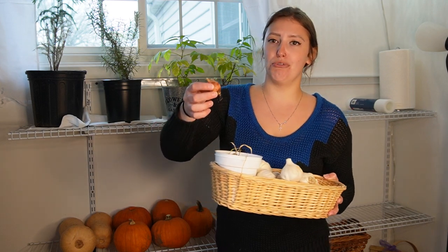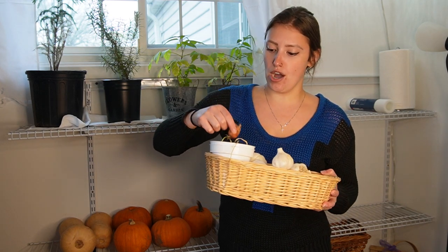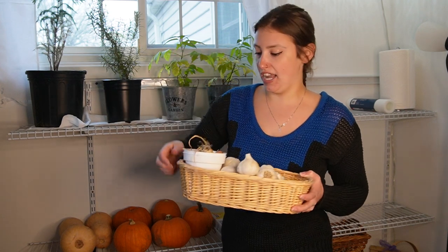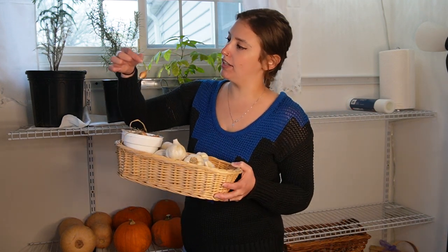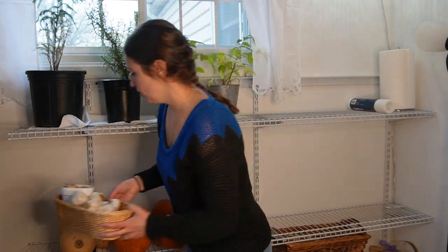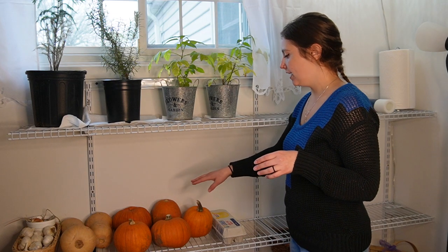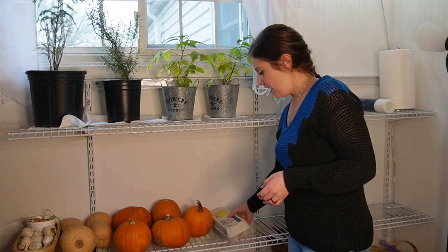These were some of my little baby onions that didn't really take off, but I will still eat them. So they're just hanging out in here until I need them. Oh, this one sprouted. Yeah, so those are hanging out in here. I've got a couple butternut squash, a couple pumpkins, well, a few pumpkins. And then in here, I'm so excited.